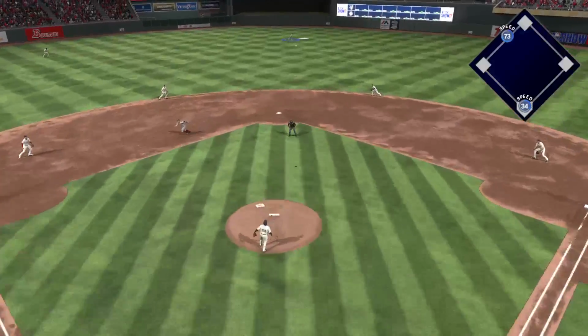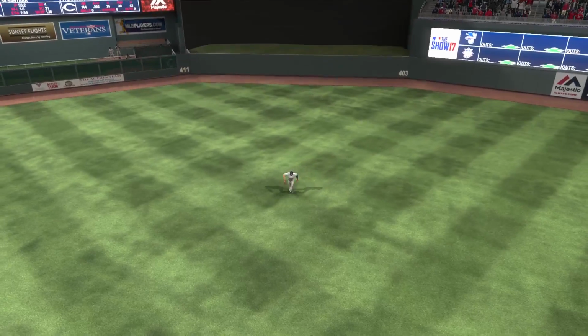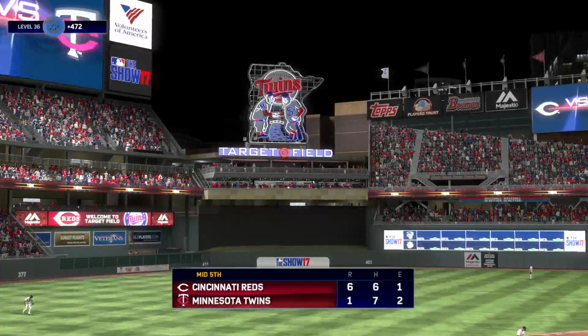Here's the pitch. Lifted out towards straightaway center field. Grant has a beat on it. He makes the play, and that'll end the inning.